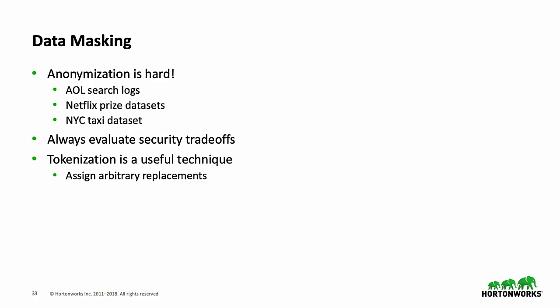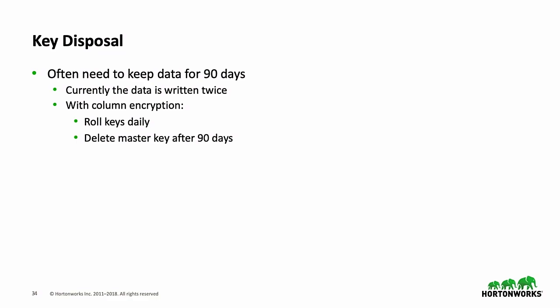Tokenization is a useful technique. That's one where you just assign arbitrary replacements. So for example, the first user you see gets assigned 1, and the second user you see is assigned 2. There's no meaning there, but that allows joins without leaking any information.